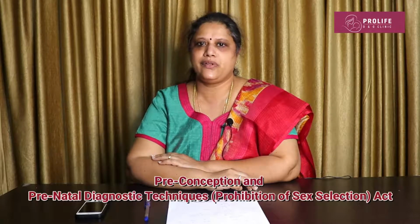And can I take a photo of the baby? That is what most women want to know. But photos and the sex of the baby cannot be revealed according to the PCPNDT Act. So definitely it will not be revealed. Please do not ask about the sex of the baby.